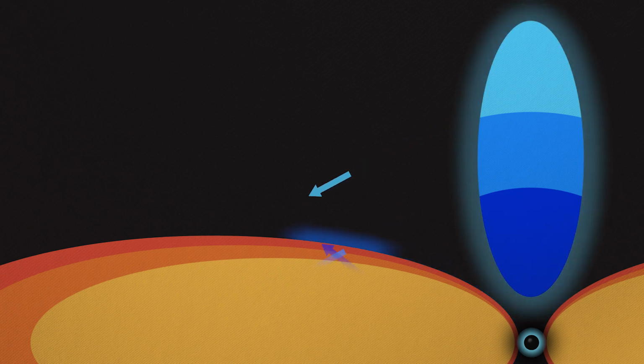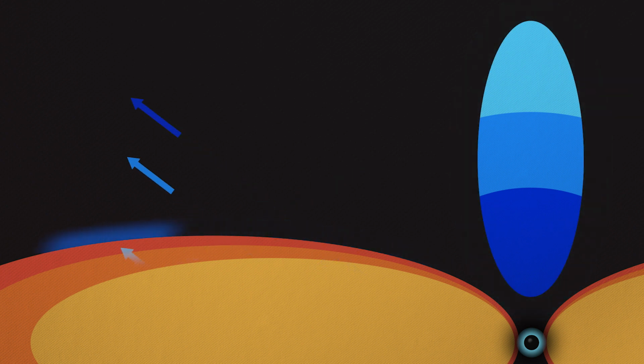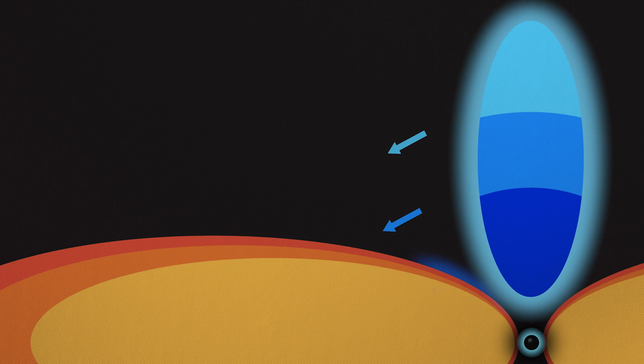Waves of X-rays from the corona echo off the accretion disk like the sonar we use to explore the ocean floor. These echoes tell us about the size and shape of the disk and corona.